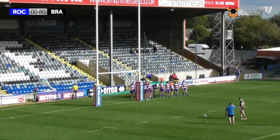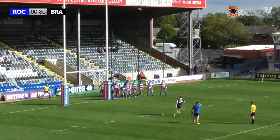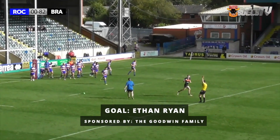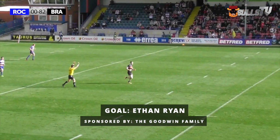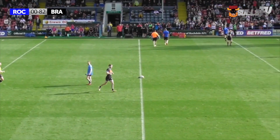Ethan Ryan's lining up this one. Ethan Ryan in what could be his final ever game for the club. Made his debut against the London Broncos. It's gone through the post. And Ethan Ryan, he goes out to 1 from 1.